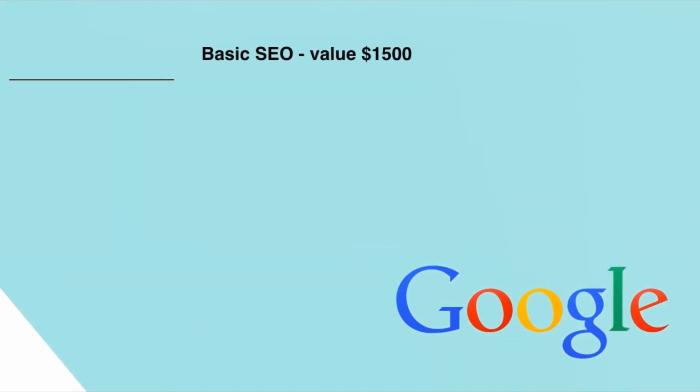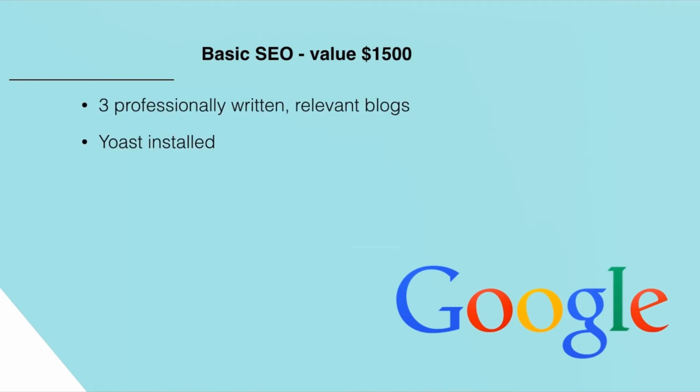So basic SEO, the normal value of this kind of setup is $1,500 plus GST, and that can be a monthly cost. Some agencies are known to charge through the roof. What I provide comes from having a background in SEO, and my business partner was an SEO specialist. I learned so much from her. And so what you receive is 3 professionally written and relevant blogs, with keywords in them relevant to your industry.